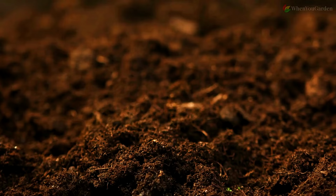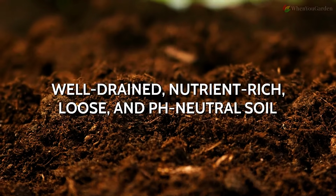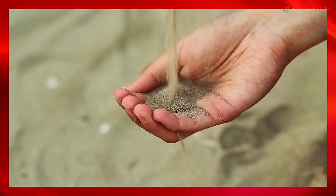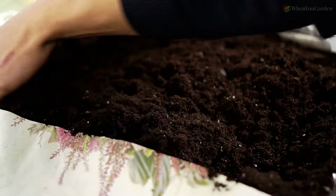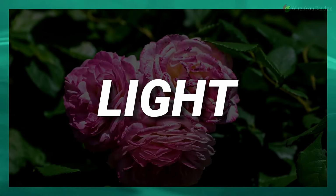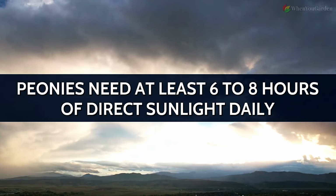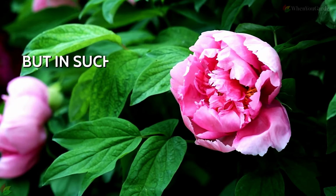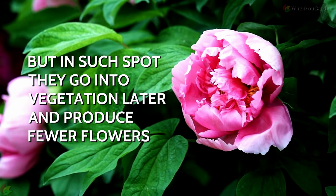Soil. Peonies prefer well-drained, nutrient-rich, loose, and pH-neutral soil. They can grow in almost any garden soil except extremely sandy or waterlogged soils. Yet the ideal substrate is finely cultivated loamy soil. Light. Like roses, peonies need at least 6 to 8 hours of direct sunlight daily. They can tolerate a slightly shady position, but in such a spot they go into vegetation later and produce fewer flowers.